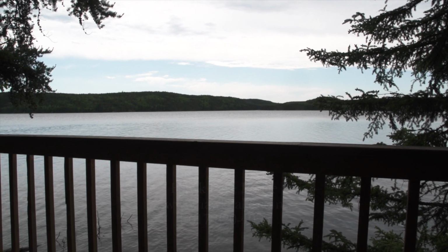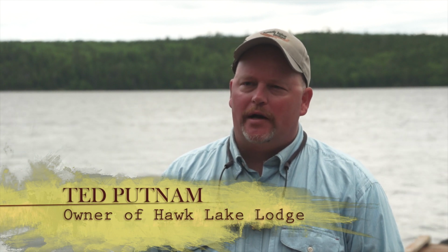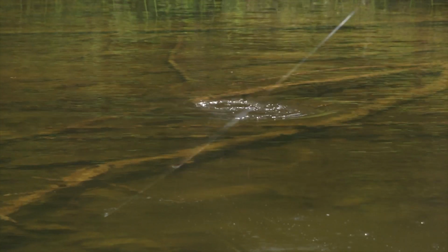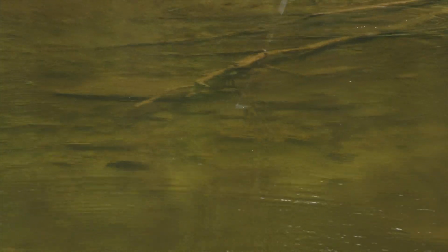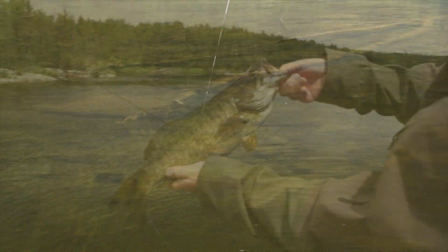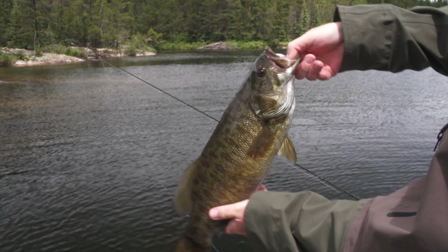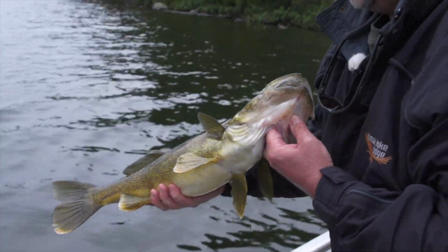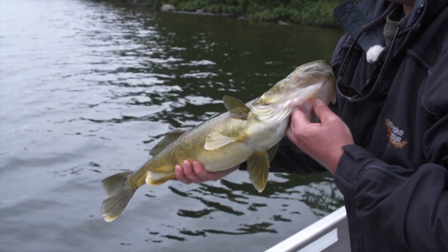One of the reasons why the fishing is so exceptional here is we've been practicing catch and release for over 3 decades. The fishing is exceptional for many reasons. There's a large forage base as well as crystal clear water, which really allows the fish to grow to huge sizes. The bass anywhere from 18 to 22 inches. The walleye from 25 all the way up to 34 and 35 inches are actually common on these lakes. And that's really because we've been practicing catch and release for many, many years.